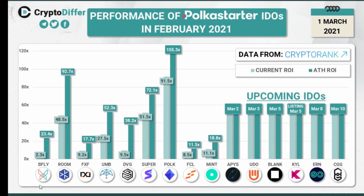Okay, so Kyle is launching at 5 cents. If we go by the low, it's about 12.5 cents. That to me is going to be the lowest price I could see it sitting at. Now, if we go to the highest, that was Polka Markets. That hit 155 times its original price and now sits over 91.5 times still. So where is Kyle going to sit? That's the question. I am so bullish on Kylin that I believe it's going to break the record. I think it's going over 155 times, which would put the price of Kylin at $7.75. That is extremely bullish.